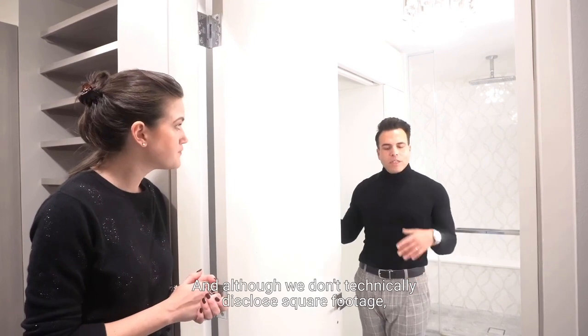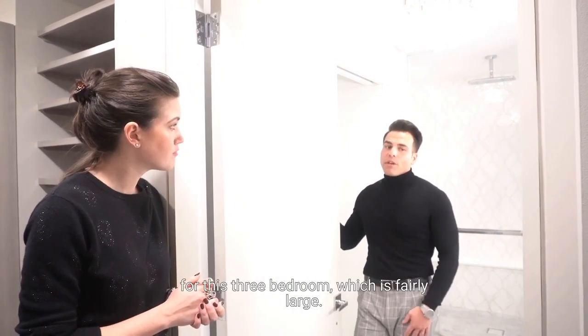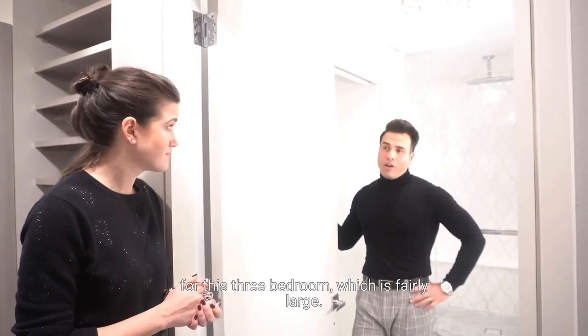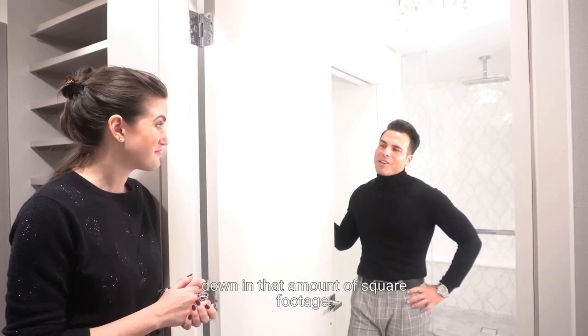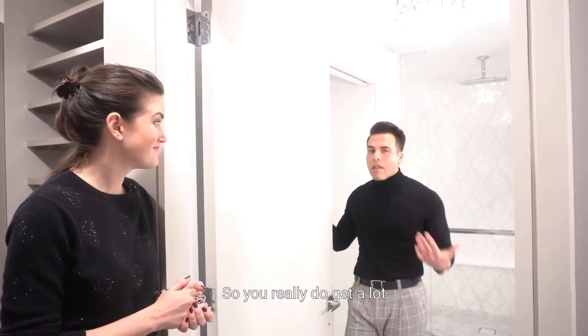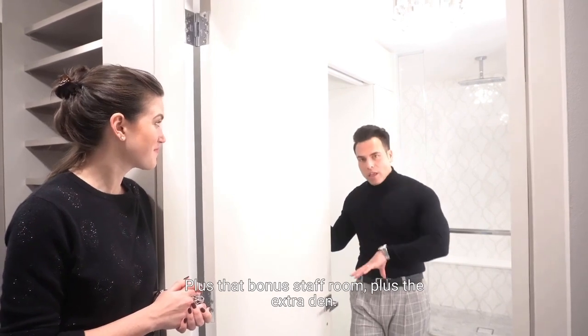Exactly, and although we don't technically disclose square footage, we're looking at a little over 2,000 square feet for this 3-bedroom, which is fairly large. I've seen some 4s and even tight 5 bedrooms done in that amount of square footage, so you really do get a lot of space for a 3-bedroom apartment, plus that bonus staff room, plus the extra den.